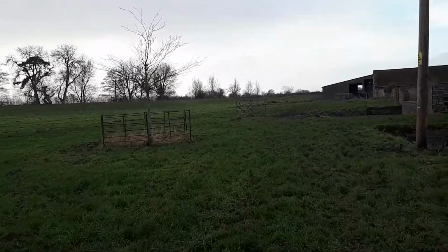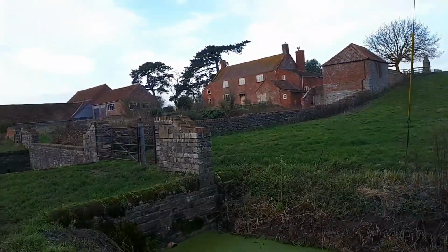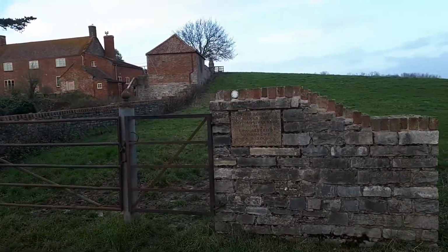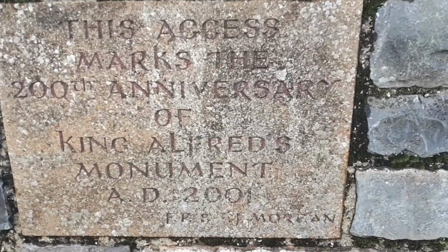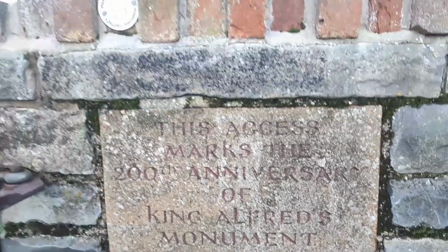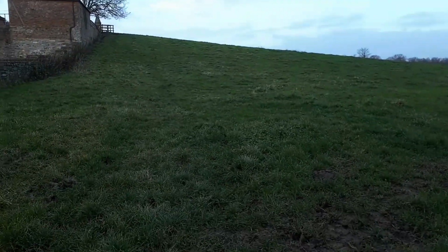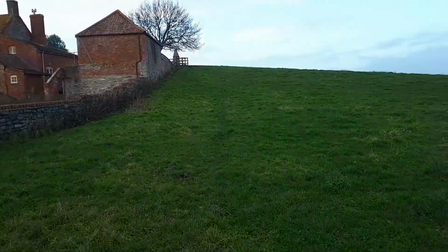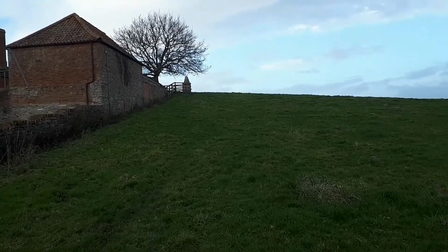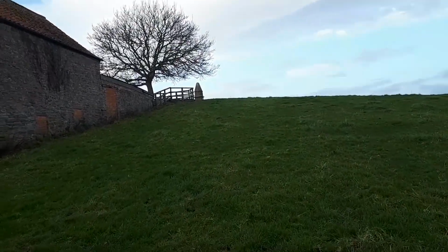and successfully fought the Danes off, and I think after he successfully got rid of the Danes, he built an abbey here, Athelney Abbey. Hang on a minute, right, yep. So the King Alfred's monument was built in 1801 to commemorate him successfully defeating the Danes in this area. I think he built fortifications here, and him and his army were here for about 7 weeks until they defeated the Danes.